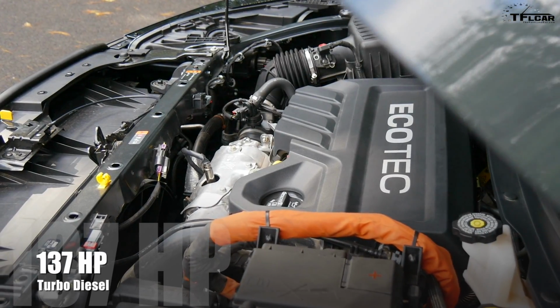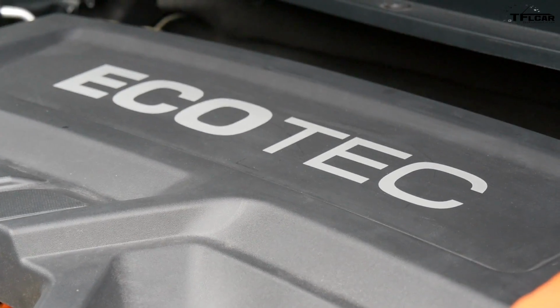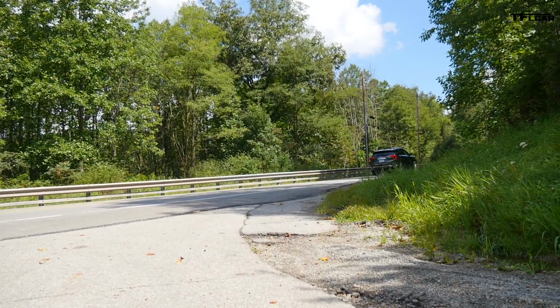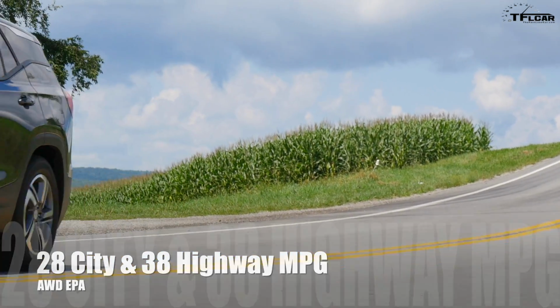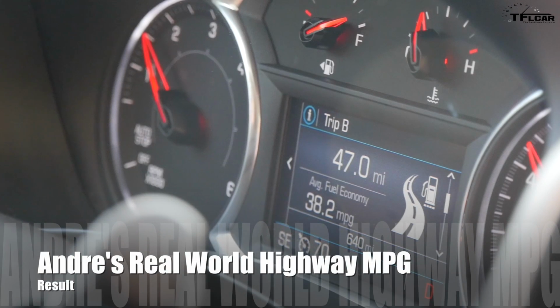This is a 1.6 liter turbo diesel, 240 pound-feet of torque. Max torque comes in at 2000 RPM, and it is mated to a 6-speed automatic transmission. Combined MPG number for an all-wheel drive model is 32. Highway number is 38, and I did a little highway run to see exactly what it would get in the real world. Check it out.